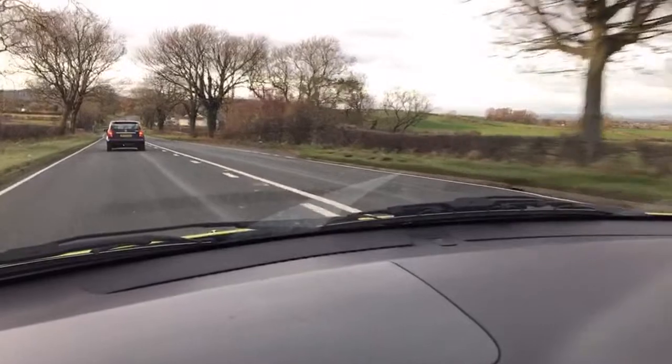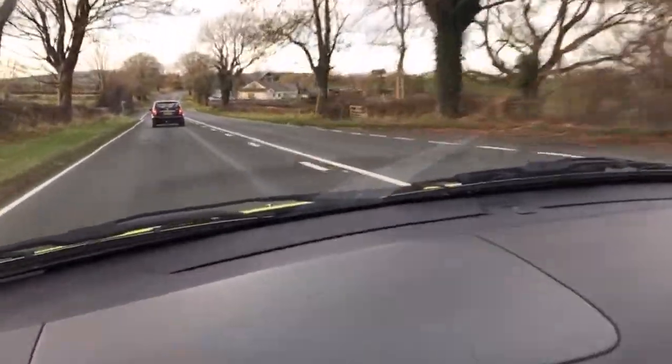Yes! It's funny because I used to work at the petrol station just down this road. Is this a pheasant? Nope, it's moved. It's an eagle.